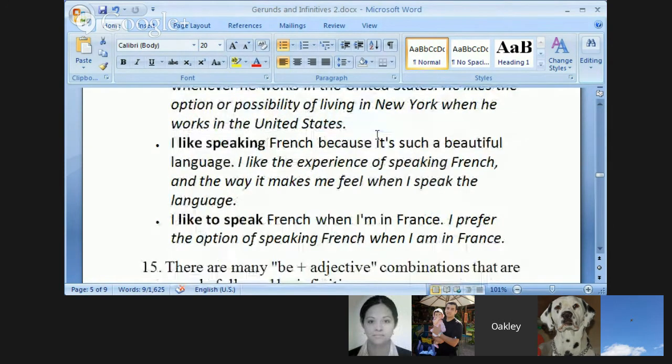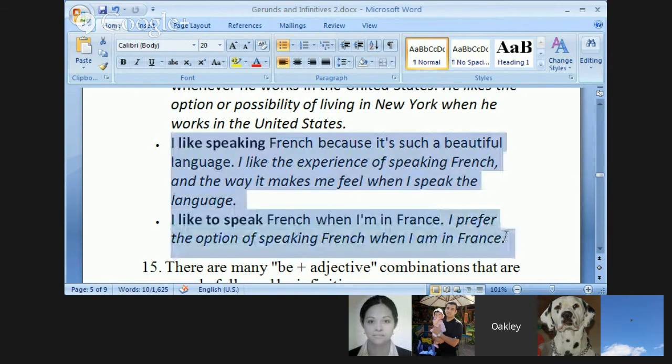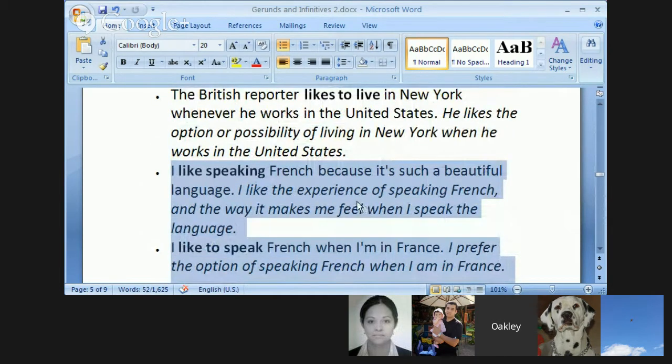All right, another example. I like speaking French because it's such a beautiful language. Okay, he likes the experience of speaking French. I like to speak French when I'm in France. Okay, the option of speaking French, the potential to speak French. But this second one, I like to speak French because it's such a beautiful language, or I like speaking French when I'm in France. I don't personally see these as having... I think these are completely interchangeable, and for me, would not change the meaning. It's so subtle that I don't think it matters, frankly.